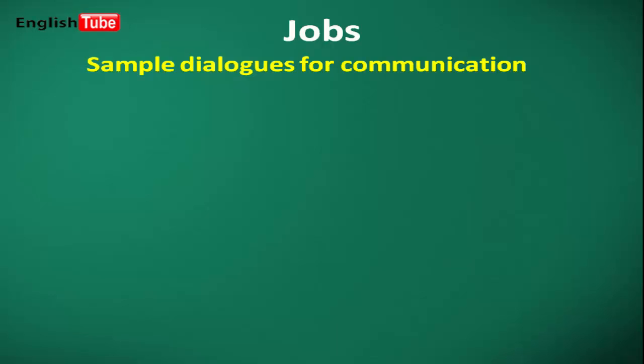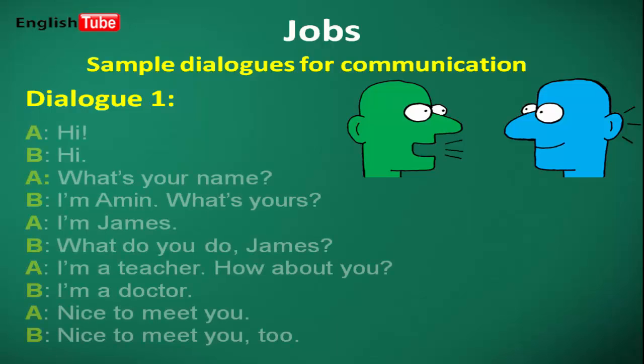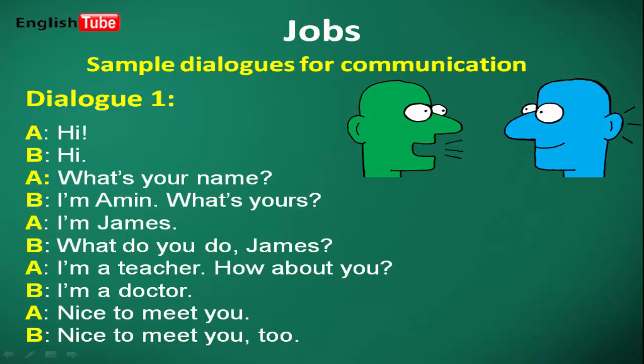Good. Now let us deal with communication, and we are going to have some sample dialogues to communicate. So dialogue number one. It will be between a student A and student B, or friend A and friend B, 2 people meeting one another, maybe in the street or in a cafe or at school, and they get to know one another. They start by greeting one another first, and then asking some questions in order to know one another. So we're going to see how we can ask about a job and so on.